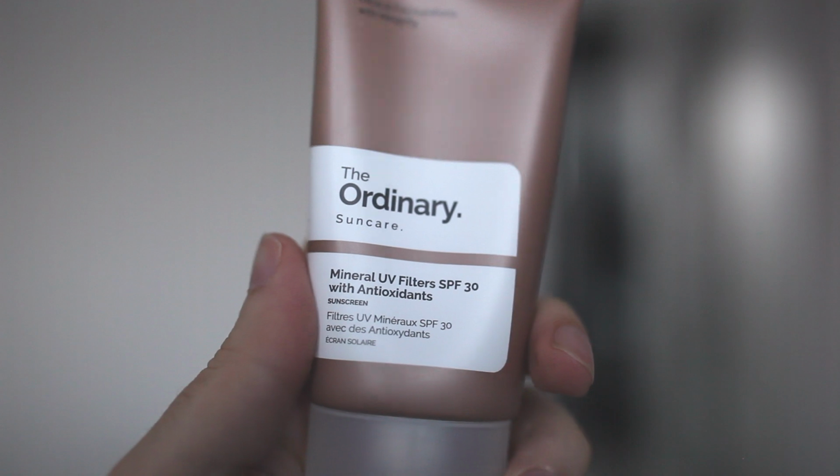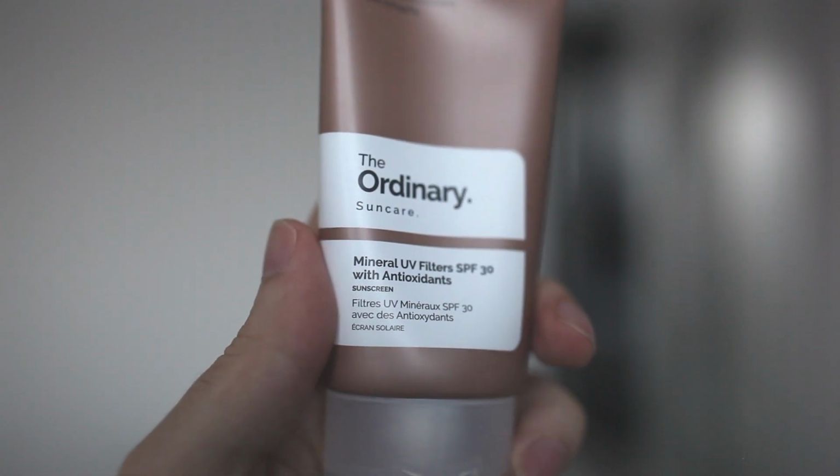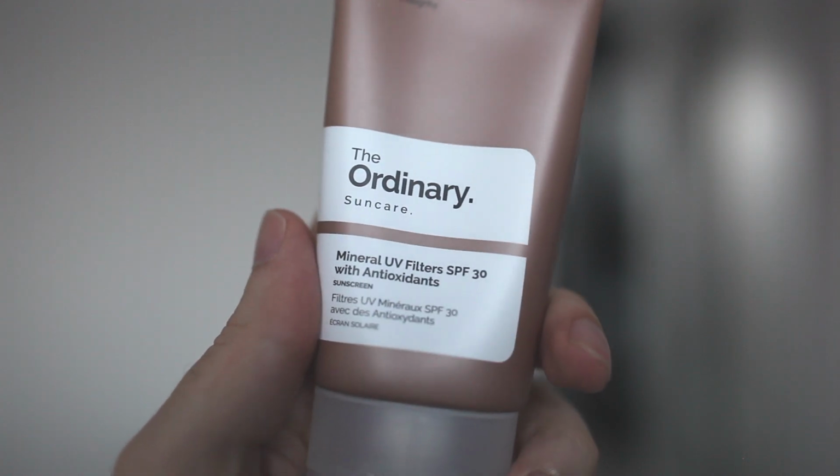In relation to sun protection, I actually got their mineral UV filters SPF 30 with antioxidants. The antioxidants that they're mainly talking about in here is actually going to be a derivative of ferulic acid, and I was actually kind of surprised to see that there's not really any other antioxidants in here, so I feel like the name is a little bit misleading. The main filters are going to be zinc oxide at 14.03% and titanium dioxide at 5.44%.